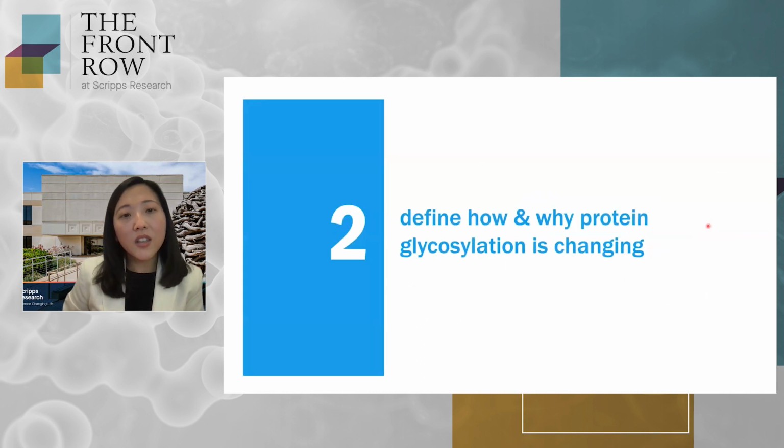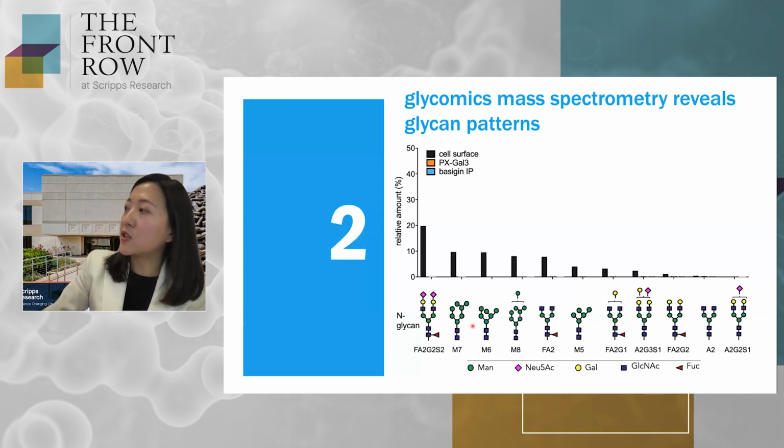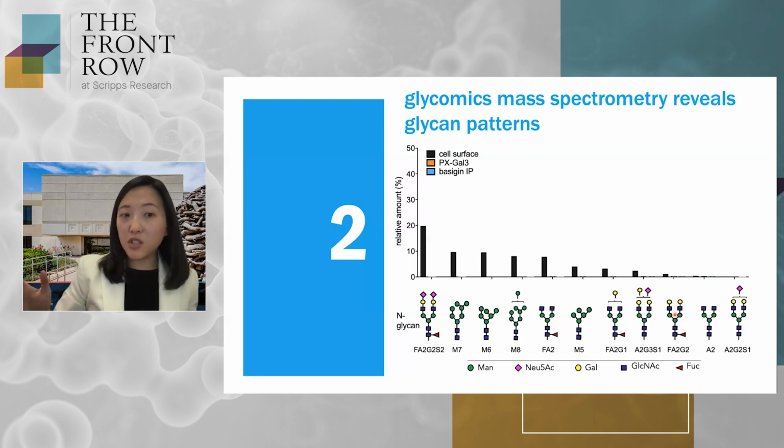The second thing that we do in the lab is to define how and why protein glycosylation is changing. And the trick of the trade here is to use state-of-the-art glycomics mass spectrometry. So here's an example of what this experiment might look like. I've told you that these glycan patterns at the bottom mean something to the cell, and we want to be able to understand what it is about this composition, the relative amounts of each type of glycan in the cell surface or a protein, that's changing in disease.